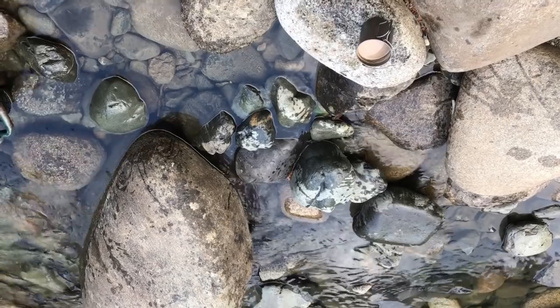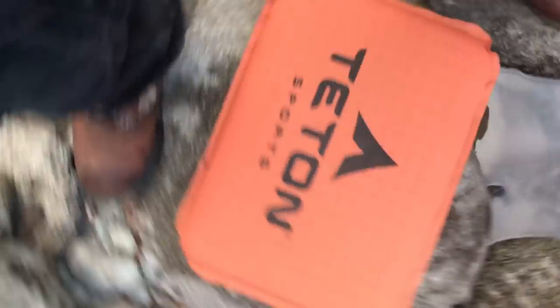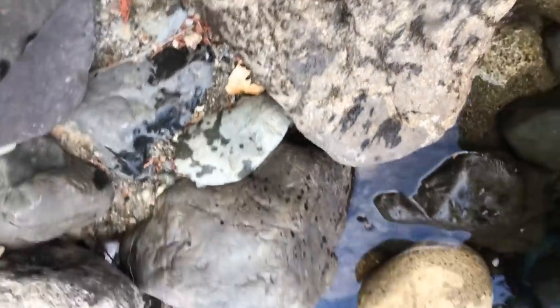So we're just at the lake, or the river here, and I'll show you what Trevor's doing, and while I'm having my coffee, that's our morning so far. All right, I'm just gonna sit down. I got this Teton pad here, and it's really comfortable because of the rocks and stuff.